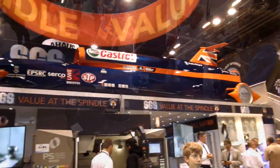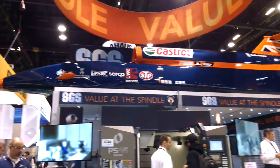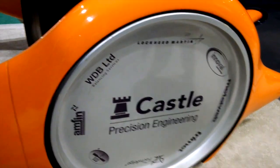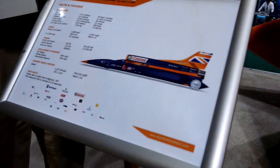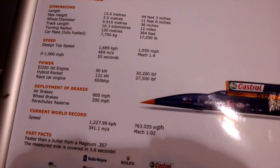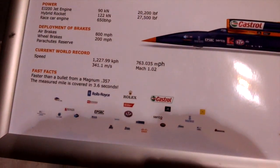Next, that is not a spaceship. It is a car that can go 700 miles an hour. Thank you to them. They gave us some posters about it. Those posters.